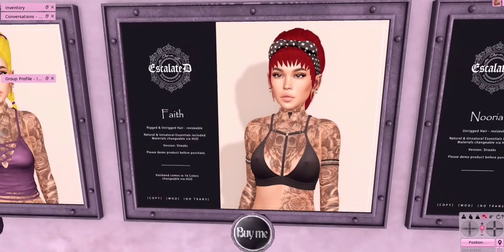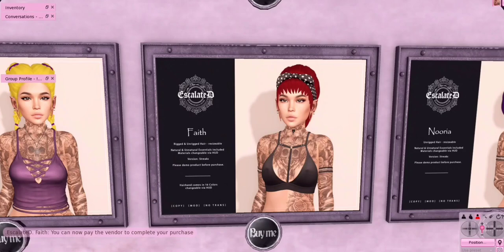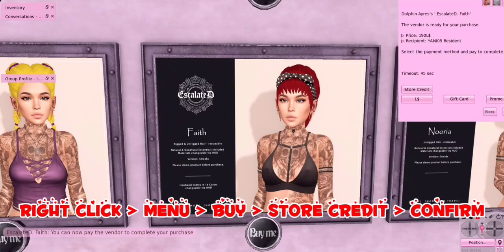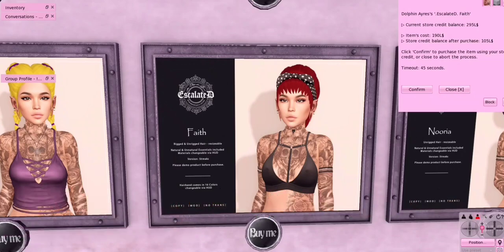Okay guys, this is how you use your store credit at Escalante store. Right click the item that you like and then menu, buy, store credit and then confirm. That's it. And then you have your item. Enjoy!